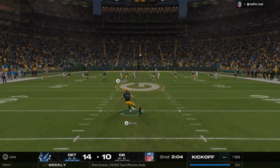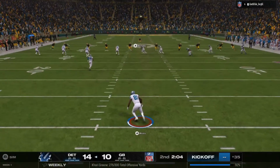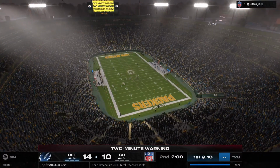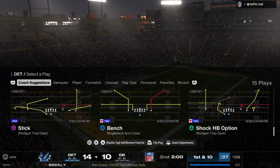So after the made field goal by Moody, he's back out to kick this one away. And he's going to be stopped cold. Good coverage there by the kick team to bring that return to an abrupt halt.